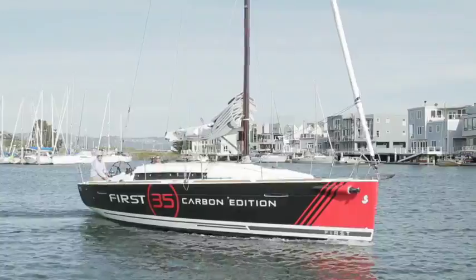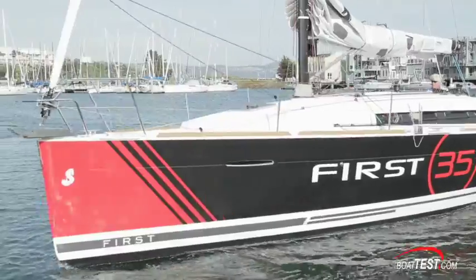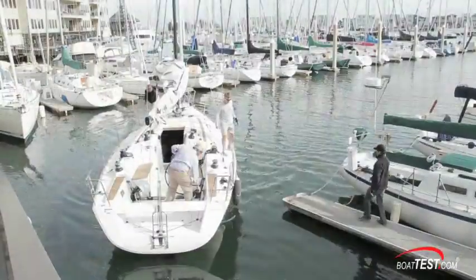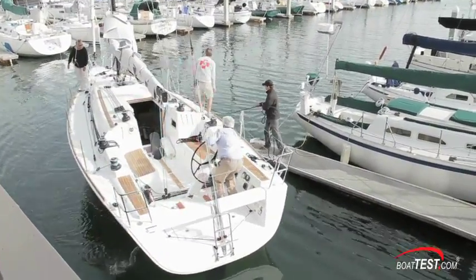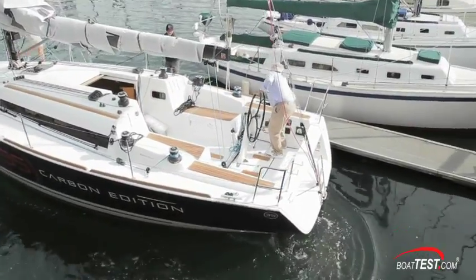With the sailing day coming to a close, we headed back to the harbor for one more test, maneuverability under power and docking. Powered by a Yanmar 29 horsepower diesel engine, she was equally responsive in forward or reverse, turning on a dime, and readily answered steering input and throttle controls. Backing into a slip in a cross breeze was anticlimactic, and down an alleyway into tight quarters was smooth and easy.